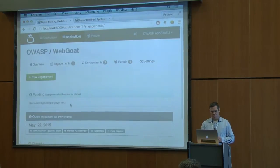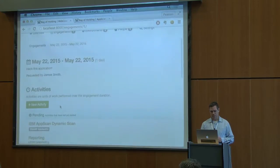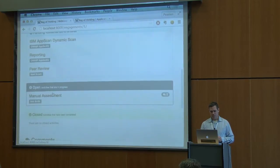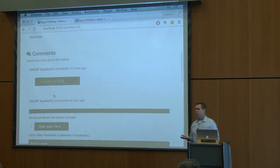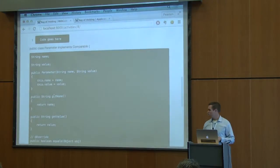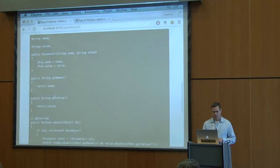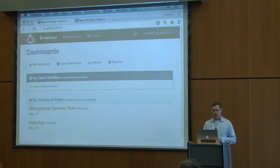The other nice thing that I just want to show real quick here, let me go into one of these. So for example, is the commenting ability, and it's all in Markdown. So you can actually use code as well. You can post blocks of code in there and get commenting back on that. We then have a dashboard.